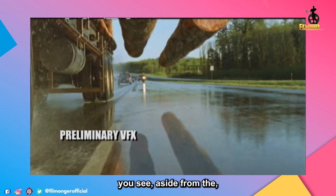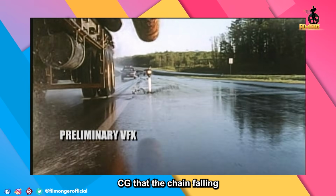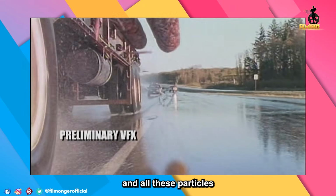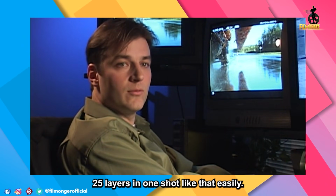Pretty much everything you see aside from the truck and the road, everything else is CG, the chain falling and all these particles and all the reflections. We probably have 20-25 layers in one shot like that easily.